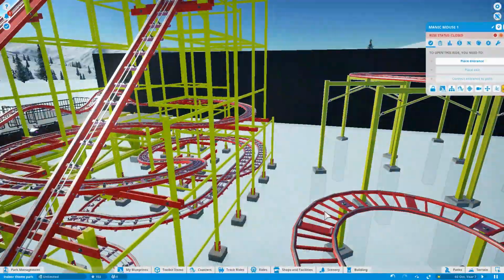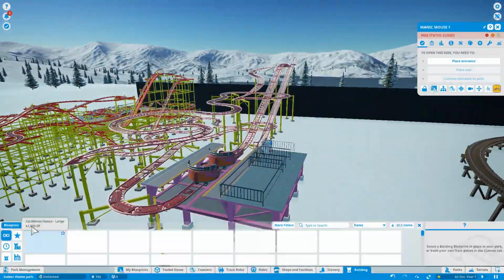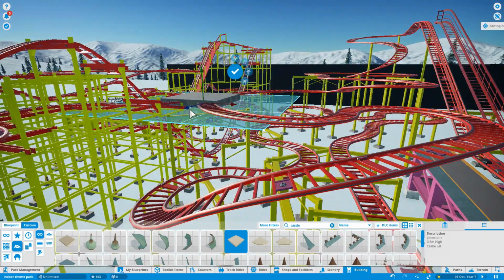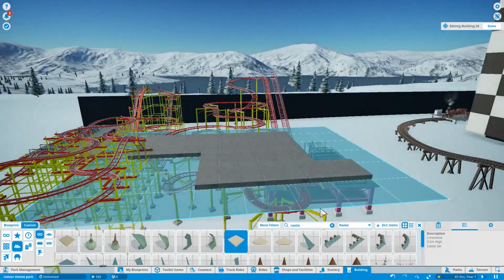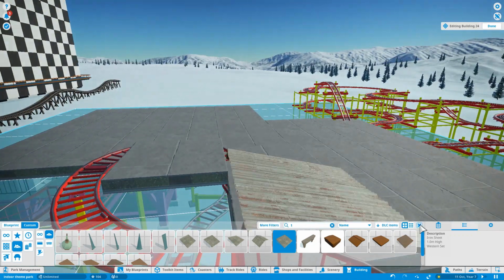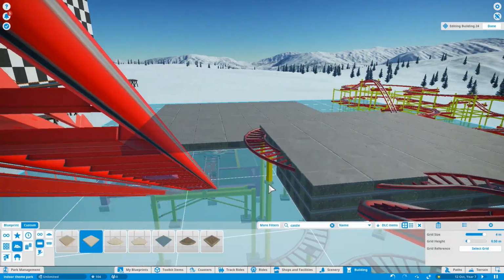Hi friends, this is Coaster Master here. Today, as you saw in the intro, we are going to be building something. I'm not going to tell you what it is yet. It's going to be different from what we've built so far. That's for sure. And as you can already see, I have covered some of the track with this.